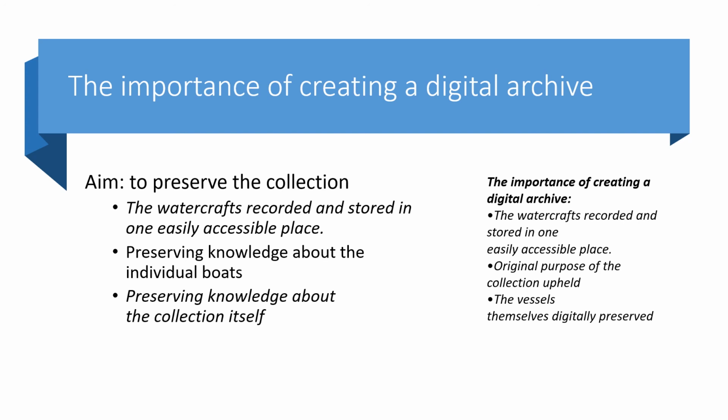At the end of the project, we hope to have all the records and everything digitized because they are currently in paper format. Because of this, creating a digital archive has been a way to make sure that the watercraft are recorded and stored in one place, easily accessible by anyone who wants to use them for research. Thus, both the original purpose of the collection, which was discovering, obtaining, restoring, preserving, and displaying a cross-section of the world's evolving working boats, and the vessels themselves are digitally preserved.